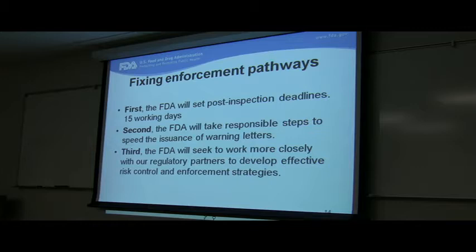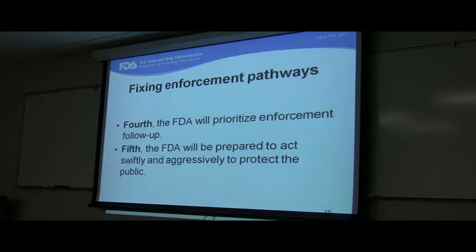Moving forward on fixing enforcement pathways, certainly FDA is going to prioritize its enforcement follow-up. Whenever we are in a situation in which we had to issue a warning letter or something, they had a significant violation, and we had to call a firm in and conduct what we refer to as a regulatory meeting, we should prioritize what we do on our follow-up inspection and put that above a more routine inspection. So we already know there were problems here before, so now we need to follow up and really take a look at where things are and see if they fulfilled their commitment to corrective action and how well those corrective actions have taken place.